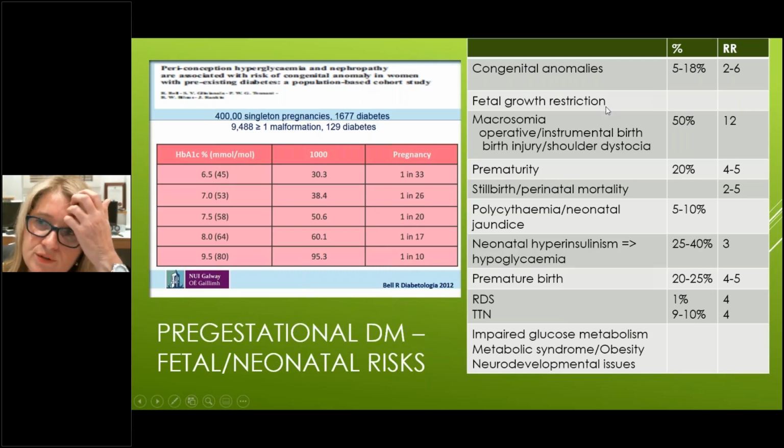Fetal growth restrictions, so poor control can affect the quality of placenta, and so sometimes we can have small babies. Not as much so as the macrosomia. Obviously, if we have poor control, about half of women have macrosomic babies. That's 12 times the background rate, and this can lead to operative and instrumental births, birth injury, shoulder dystocia. I've already mentioned prematurity at about 20%, and the stillbirth and perinatal mortality rate is about 2 to 5 times higher than the background rate. Now, again, that can be improved by control around conception and during the pregnancy.